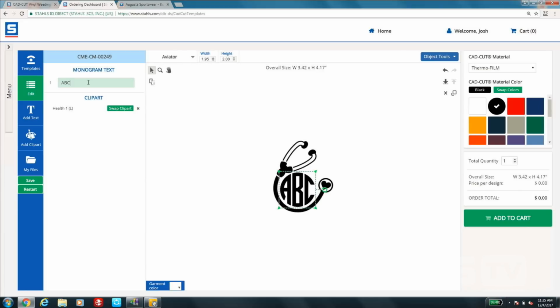It's as simple as typing in my text. Now keep in mind that I'm typing this exactly as it's reading. Oftentimes for monograms, the last name is actually the largest in the center. So if I'm doing it for, let's say, a Christine Marie Koval, I would go ahead and put CKM because I want to make sure Koval is the last initial in the center there. And then you've got the first and the middle initial. So it's actually going to read first, last, middle when you're typing it in. So that's just something to keep in mind.